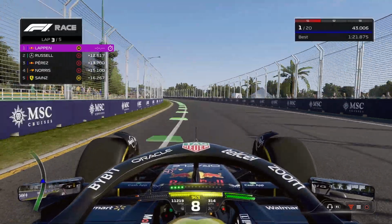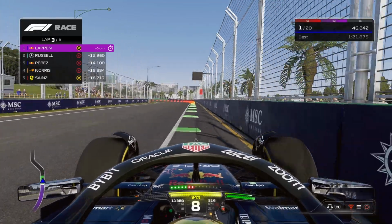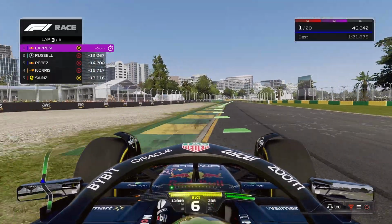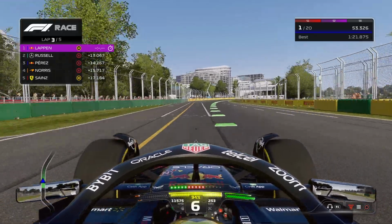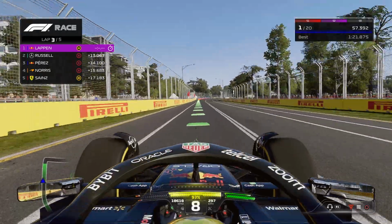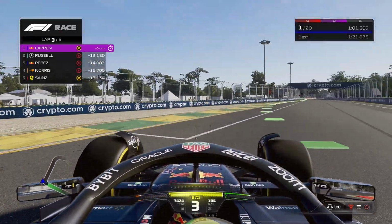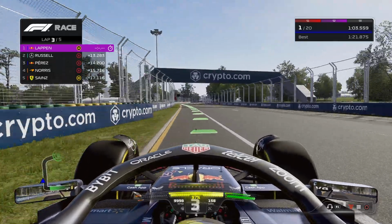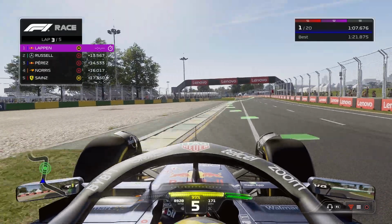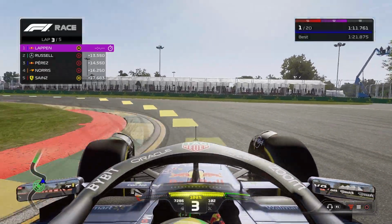Connecting my other favorite corner of the circuit, another high-speed left-hander into a chicane. But you really got to be careful on riding the curb there. Sir Lappin almost into the gravel. Looks like everyone else has pretty much stayed put. We have Russell in second place, Sergio Perez in third, Lando Norris in fourth, and Sainz in fifth.